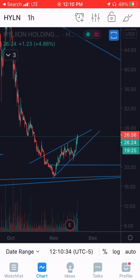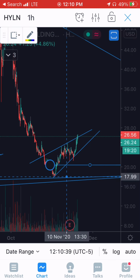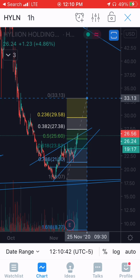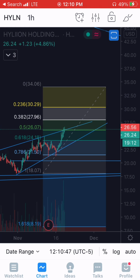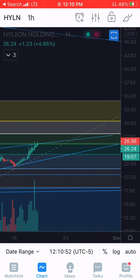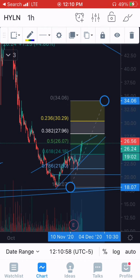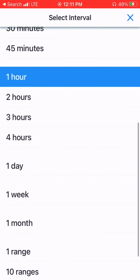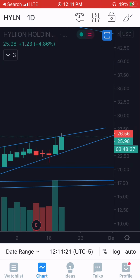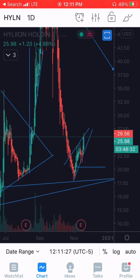So, I want to try to find another place of resistance. Looking left, we see we've had a couple of wicks here that we got stopped out on. But let's see if anything even makes sense here. If we go from this point right here, which was a wick that we got stopped out on, it does make a lot of sense to me. This $27.96 level here, 0.382. Now, the reason that I want to go from this level, let's take a look around here and see if we can find a better point of resistance or strong support.